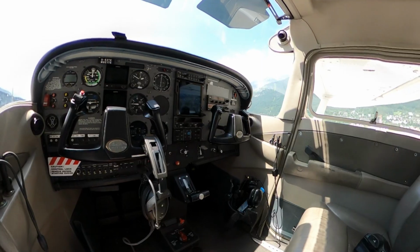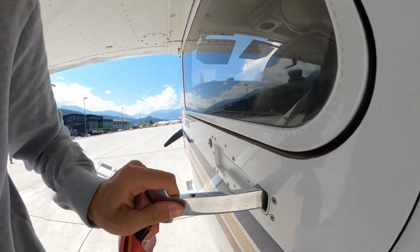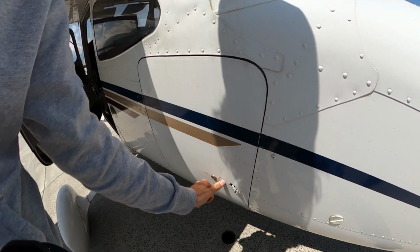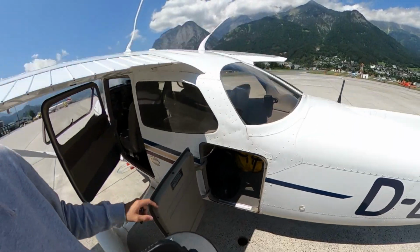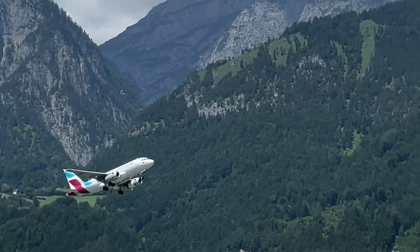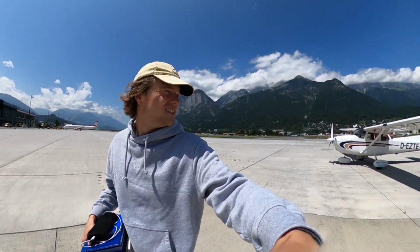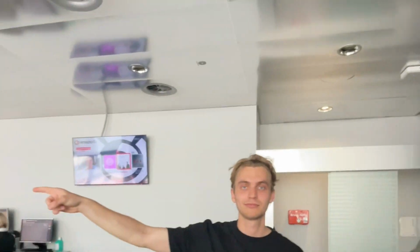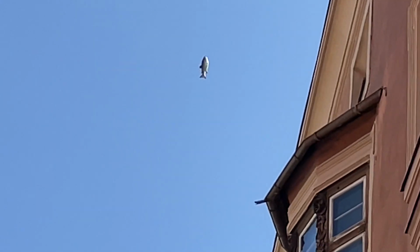Upon arrival, we grabbed a few things that we would need for lunch. I grabbed my iPad to check the weather and plan the next flight to see where we could go next. After checking the weather radar, we figured that there was no chance that we would cross the Alps today, so we had to think of a different plan.